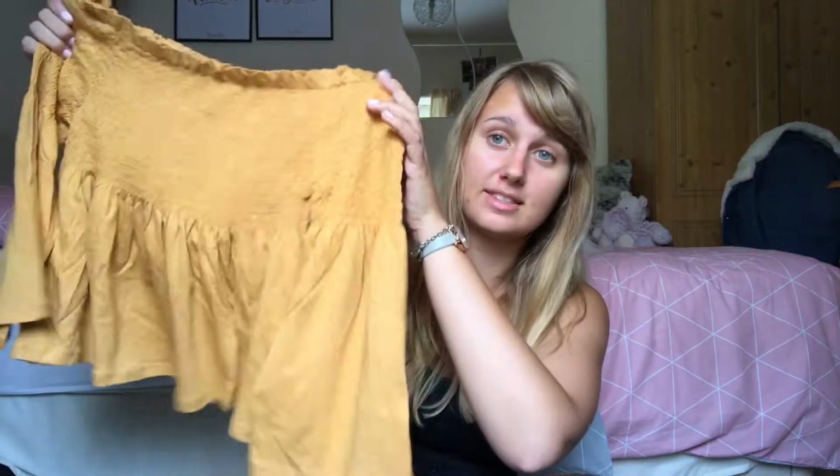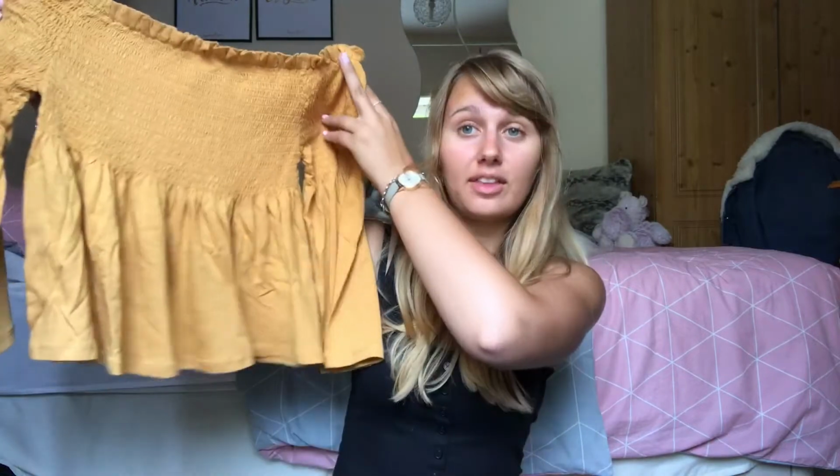But yeah, and I think mustard colour is really nice this time of year, because it's kind of going into autumn. It's definitely autumn, isn't it, not spring. Either way, it's whatever season it is after summer. I think this will look really nice. Can't wait to try that on.